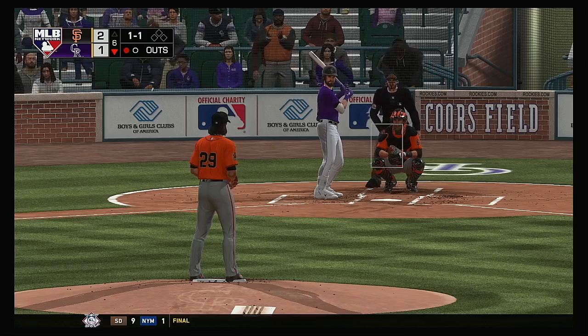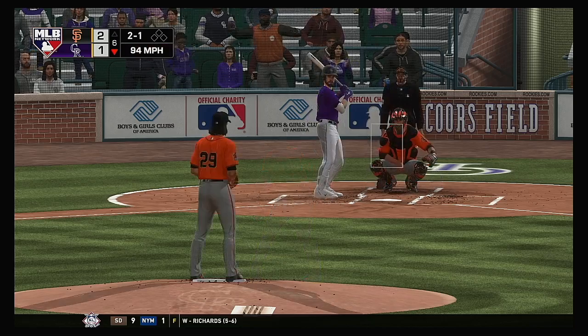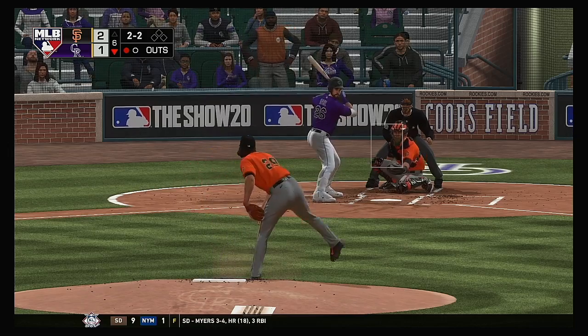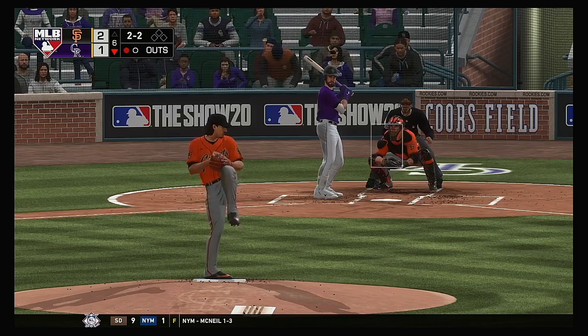Ready once again, David Dahl. He'll try to follow up the double in his last at-bat with another big hit right here. Well, he got a good pitch to hit last time up. Looked for it up in the zone and didn't miss it. Those are the pitches you only get maybe once an AB, maybe once a game, maybe once a week. So he certainly capitalized on it last time. Count even at 2-2.